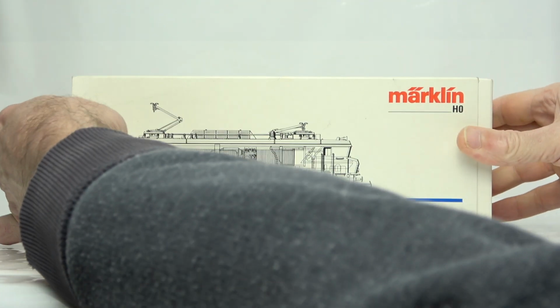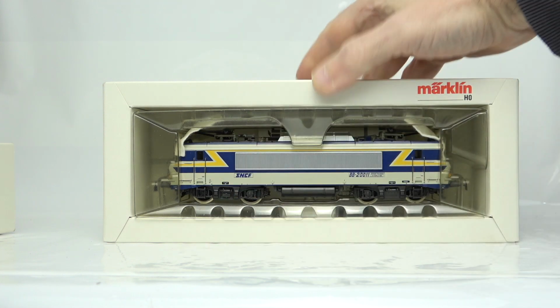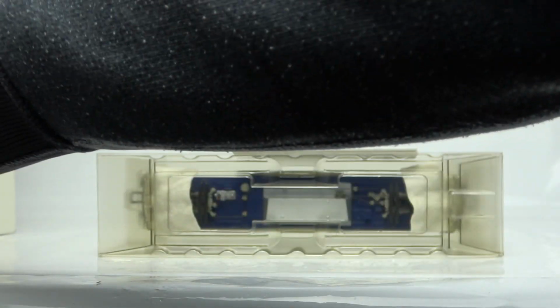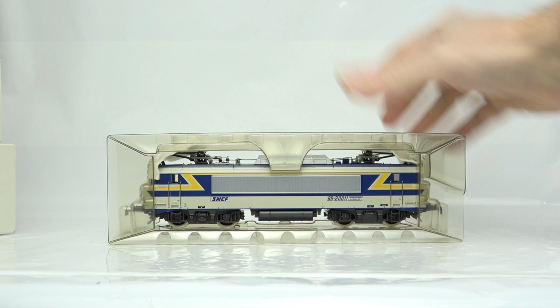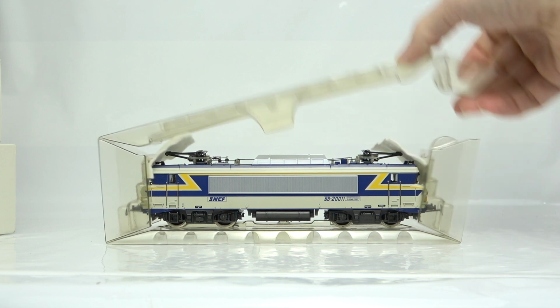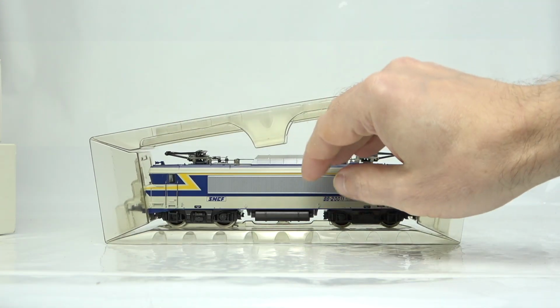Let's have a look inside now. Pull the tray out. The plastic blister pack or tray looks intact. Let's take it out. We've got the instructions, which is always good. Makes the item a bit more original, and the blister pack or tray is definitely intact. Let's take the protective foam out and put it to the side. Okay, that doesn't look too bad.